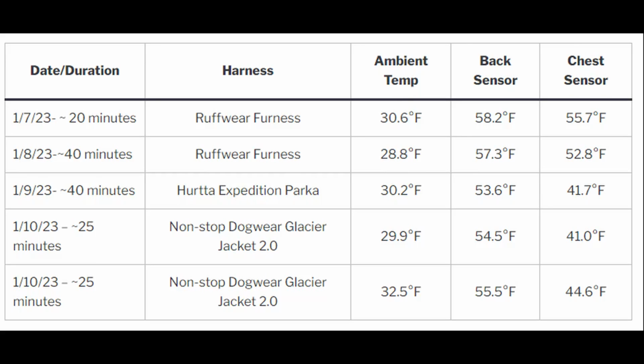So you can see that the back sensor temperatures were fairly similar, right? The range there was 53.6 to 58.2, so less than 5 degrees of difference between all the jackets on the different walks. But the chest sensor on the Ruffwear Furness definitely read warmer. That one read about 10 degrees warmer than what I got with the Expedition Parka or the Non-Stop Dogwear Glacier Jacket 2.0. Both the Hurtta and the Non-Stop Dogwear jackets were pretty similar, and that doesn't surprise me too much considering that they have a similar chest panel feature to them.